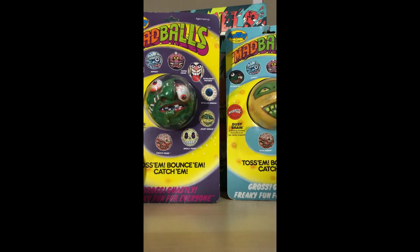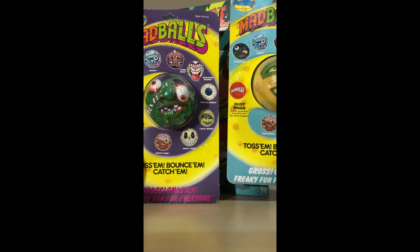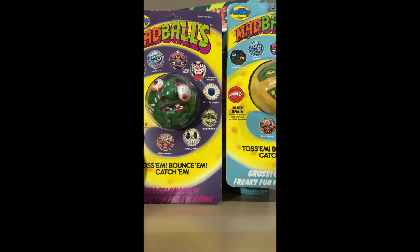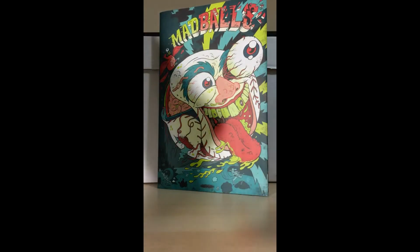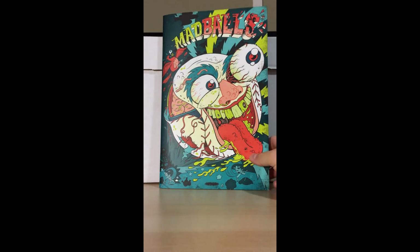I love these things. The Slobulus is in great condition. The card's not exactly mint per se, but it's one of my prized possessions because it has a nostalgic feeling for me. I had these when I was a kid. And it's cool that they're now making a comeback in the comic book. So this was a convention special that they did.